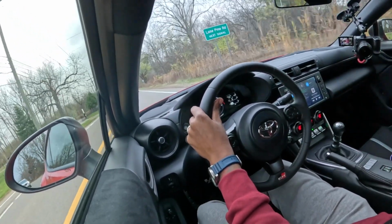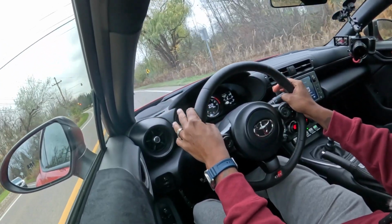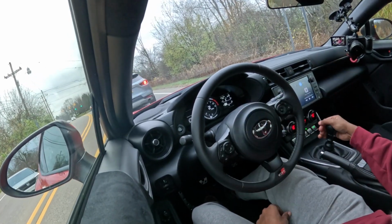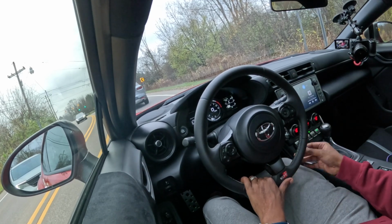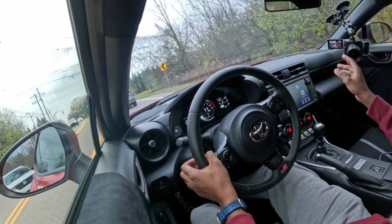So I mentioned in the last video very briefly that I had a Scion FRS, and that car was a lot of fun, but it had that stupid torque dip curve, which was once you get up in the range between 3 and 4 grand on the RPM, it would just, I never saw a torque dip before. I don't know how that got even tuned into a vehicle. This doesn't have any of that.